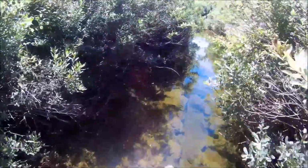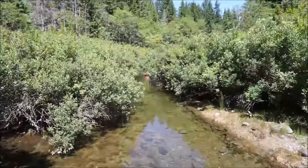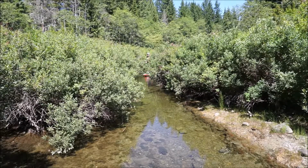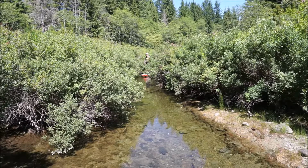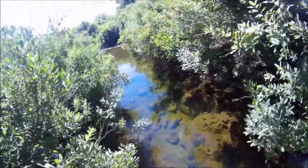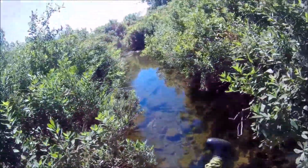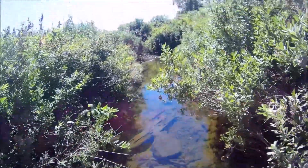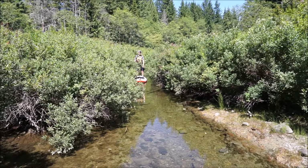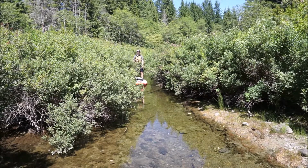I'd set up a tripod to try to catch another angle of me paddling through the thick brush. To my surprise, I was suddenly hearing voices behind me. I was about to have the company of another group that was doing the circuit. I suddenly sensed the urgency of having to get the tripod and my board out of the channel so they could pass through.